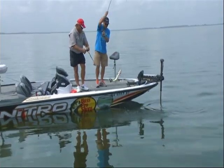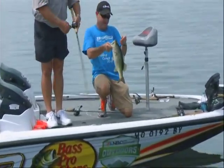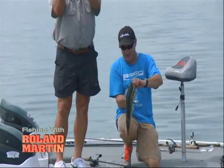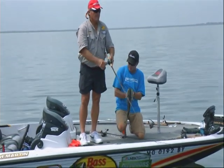Ooh, that's a nice one. That's a nice 4-pounder. Now you're in tournament quality fish. Now we're talking. That's what we came for. That's what the deal is right here, boys. Those and bigger. That's the deal. Bigger. Them pliers going.